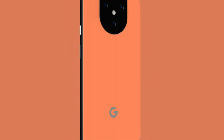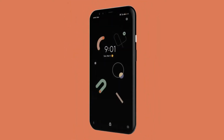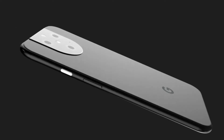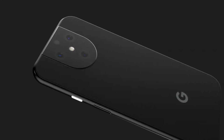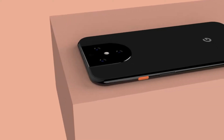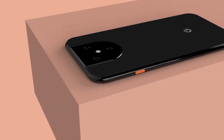But the first news of the day is a case leaked for the Google Pixel 5 XL. The case has appeared on /leaks and shows us most of what we already knew, with some old features returning. For a start, we can see a physical fingerprint scanner on the back. Its predecessor switched to a 3D face unlock and removed the fingerprint scanner altogether, but it seems on the Pixel 5 and the Pixel 5 XL we will have a physical scanner.